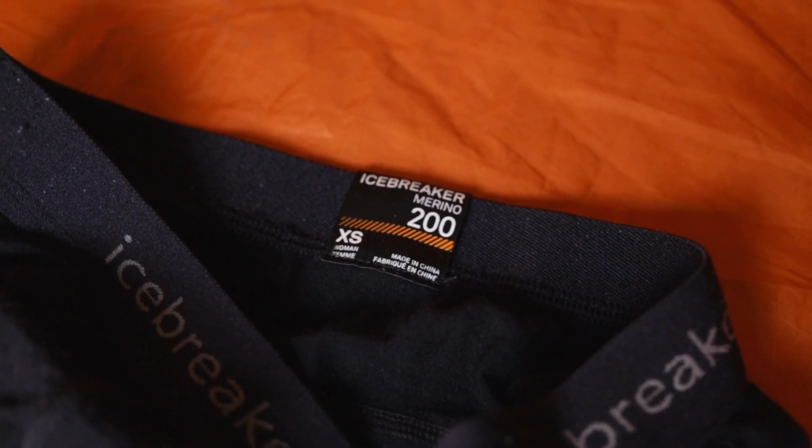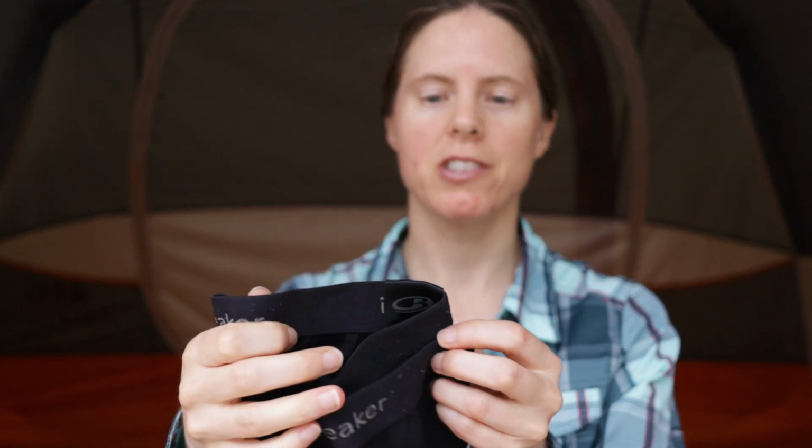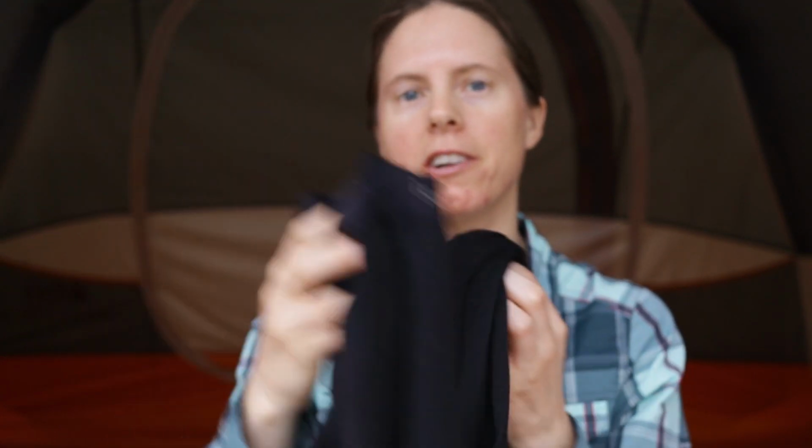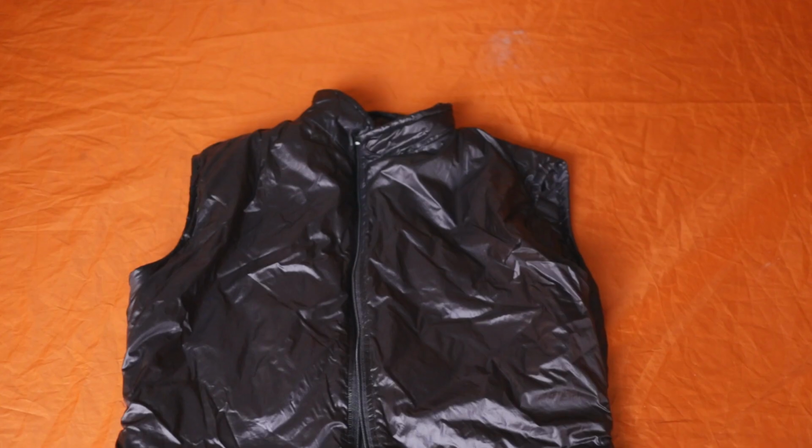So for the bottoms, I use Icebreaker. I love the Icebreaker brand. I've had some of their tops as well. Like I said, this is also a 200 weight merino wool. This is just their everyday long underwear, 200 weight merino wool bottom.